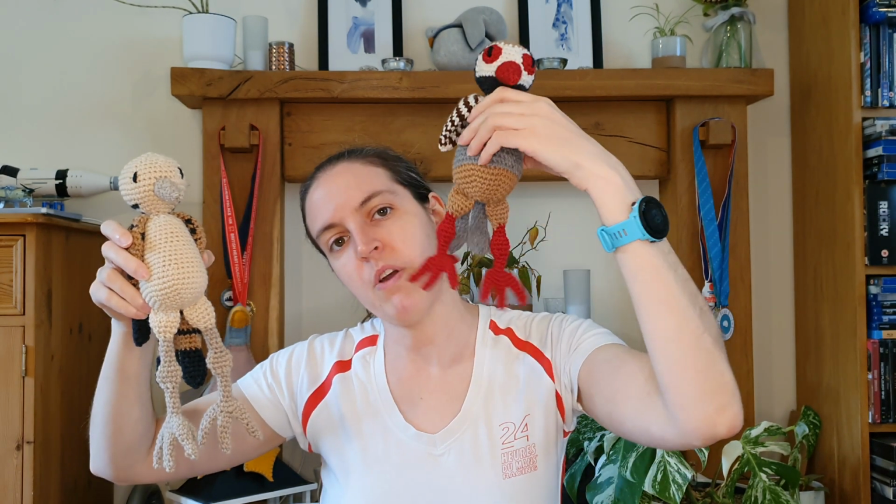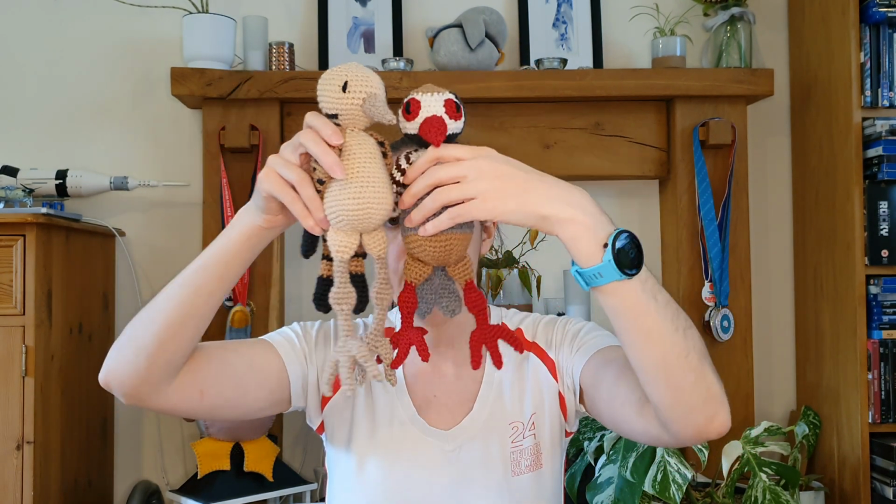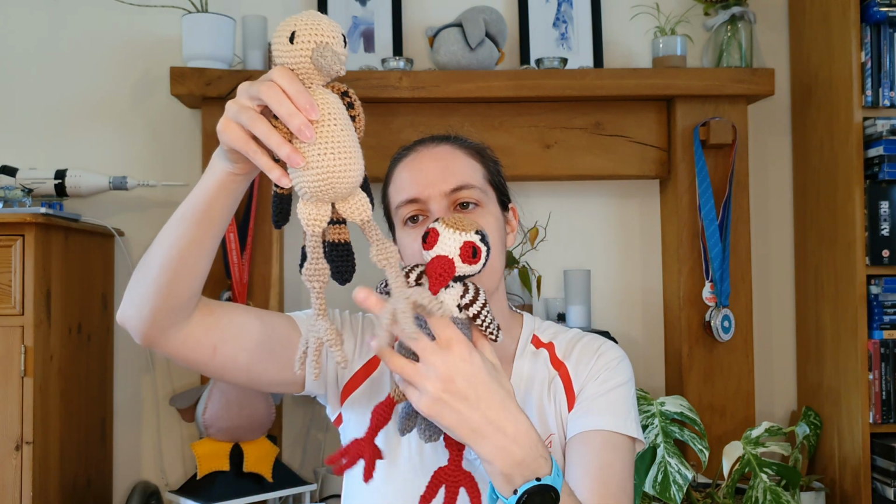I'm not entirely sure why Felix's don't dangle the same, but I think it might be because of the length of them, possibly. Could that be why? I'm not entirely sure. But there's a lot more weight to Beatrice's legs, and I really like that.